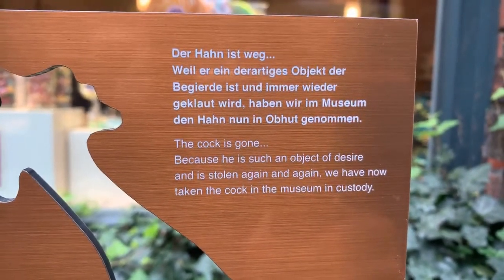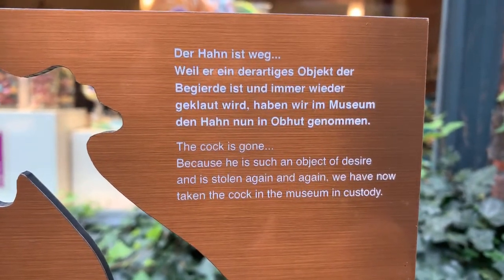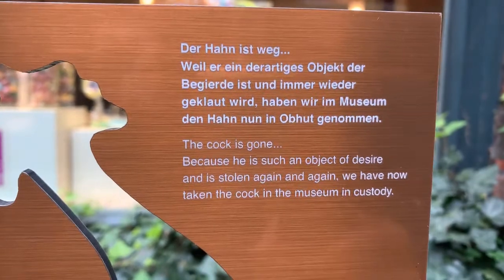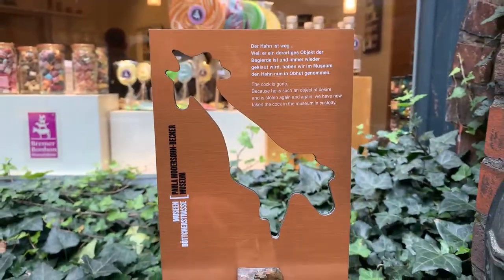The cock is gone because he's such an object of desire and is stolen again and again. We have now taken the cock in the museum in custody. Unbelievable.